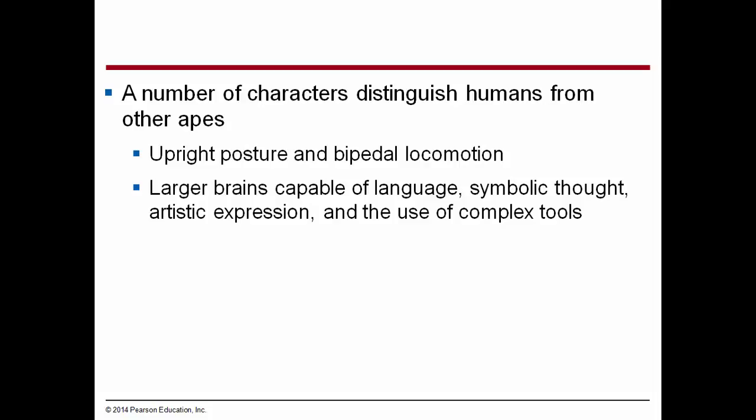I don't know if you've ever seen on YouTube, there's some footage of elephants that paint pictures of themselves and trees and what have you. They seem to be capable of symbolic thought. Bonobo chimpanzees use primitive tools all the time to break into termite nests and fish out termites. So these aren't things that are unique to humans, but humans have really specialized and adapted them to a degree that other animals have not.